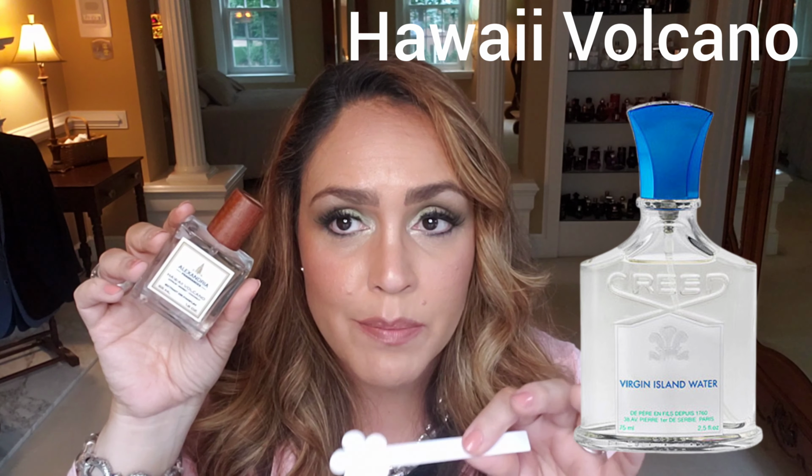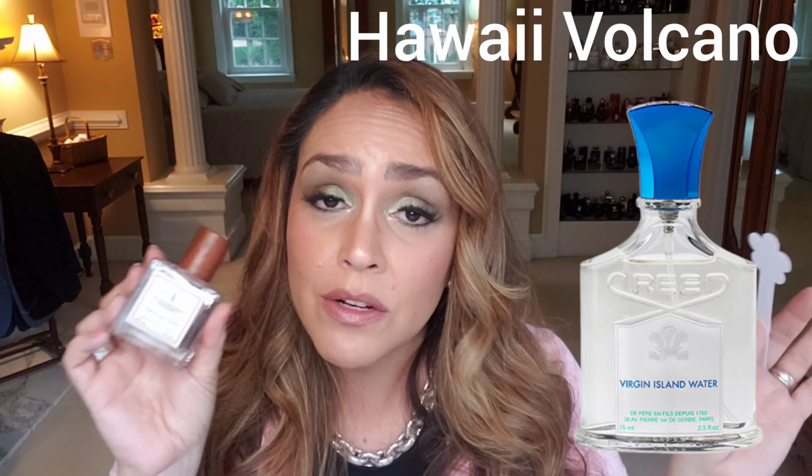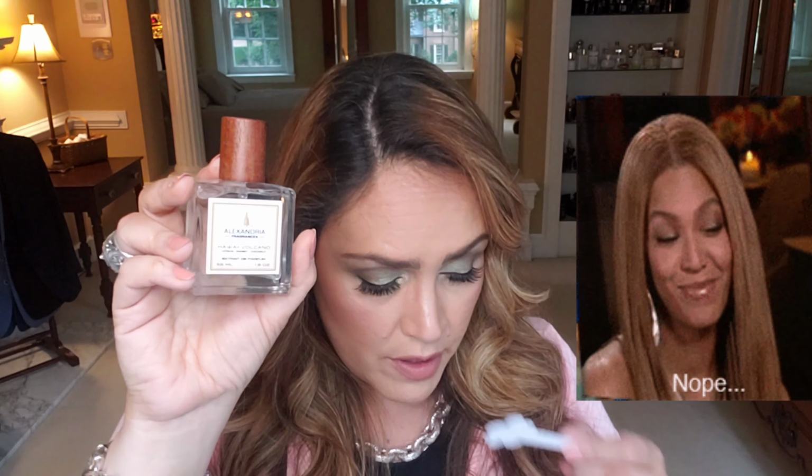This is a little bit deeper and richer than Virgin Island Water, which is a beautiful fragrance. I would still get a full bottle of that, but the cheapest that I found Virgin Island Water, I saw it on FragranceNet maybe a couple of weeks ago for, I think, $225 to $250, and I was going to snag a bottle at that point, but saw someone talking about Hawaii Volcano and thought I'd take a chance on that, and I got this one for $55, plus I had a coupon for 20% off my entire order. You can't beat that, and this is a 55 ml.